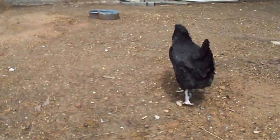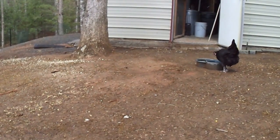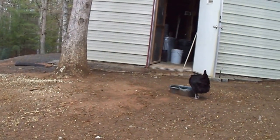But look at her body type. She hatched from a beautiful blue egg from an Ameraucana flock. As she grew, I said, her shape is wrong. Her tail angle's wrong. Something's wrong with this chicken. She has no beard, of course. She's beardless. But that can be a flaw in badly bred Ameraucanas, and so she's beardless.